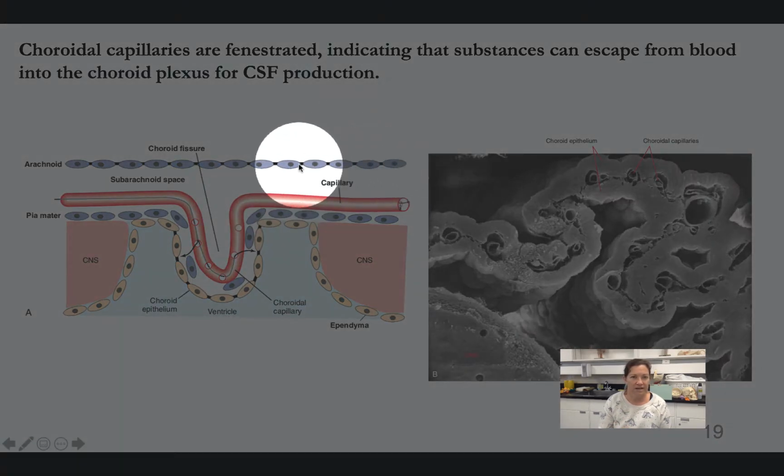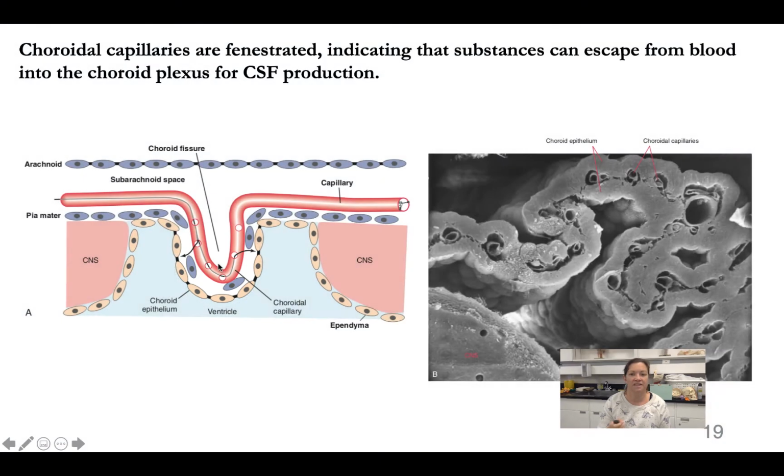So the arachnoid cells are in blue, right? The subarachnoid space containing the cerebral capillaries is here, and to create the choroid plexus, these loops of capillaries go deep into the ventricles to form choroidal capillaries. And that combination structure is the choroid plexus.